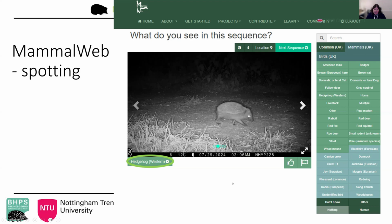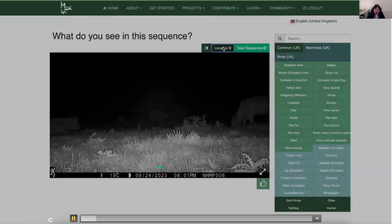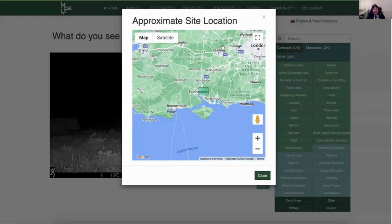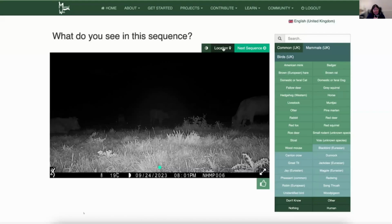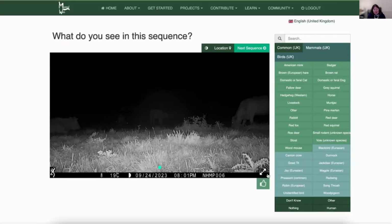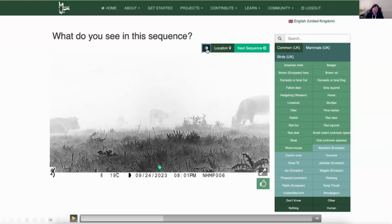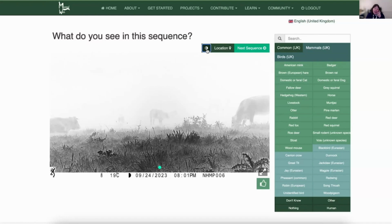So that is that. I'm just going to play this quick video to show some examples of other things that might be useful. So here is a location button. This isn't for the Wessex site, but it shows you the rough location. So if you've got, say, a squirrel and you don't know if it's grey or red, you can see it there. The other thing I wanted to quickly show you is this invert button. It's very useful for night images.